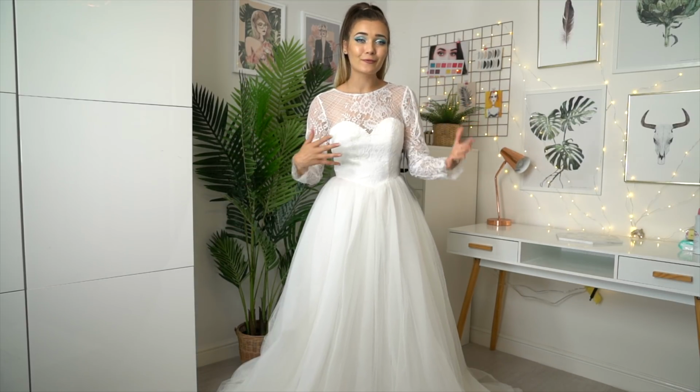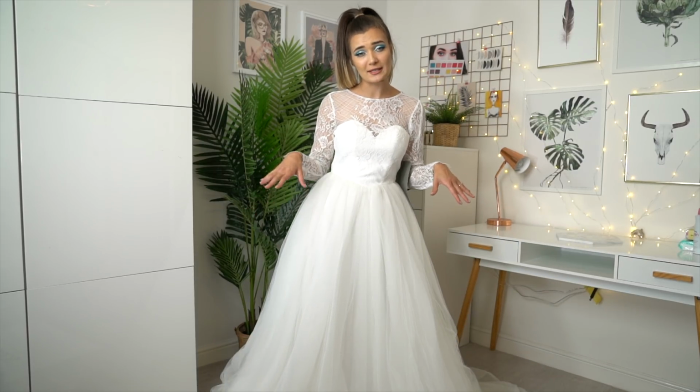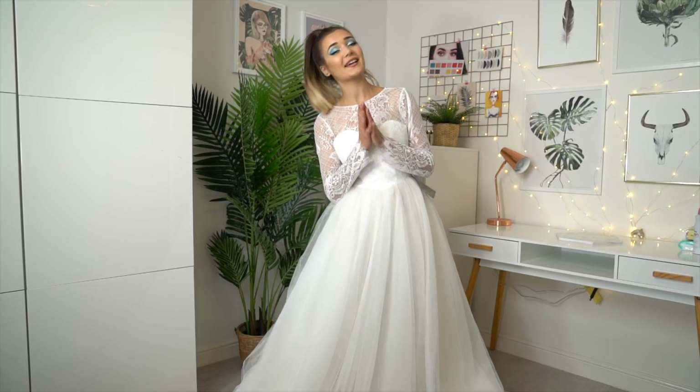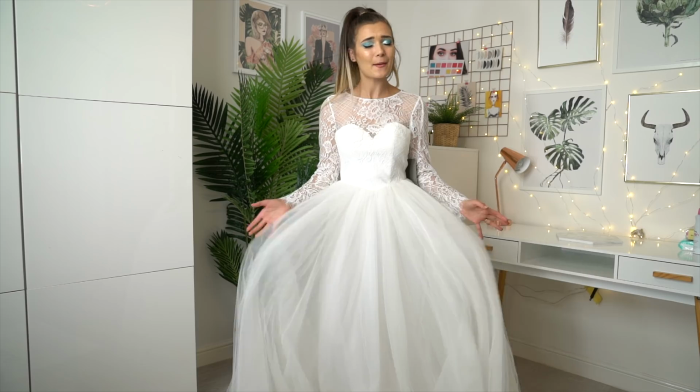But again, like I said, unfortunately with wedding dresses, you do get what you pay for, and when you pay £300, you're gonna get a lot nicer of a dress than you will for like £30. I've got to say, I'm gonna give this a 9 out of 10 because I don't think I can give it a 10 just because it's not my perfect wedding dress, but it's coming pretty close.